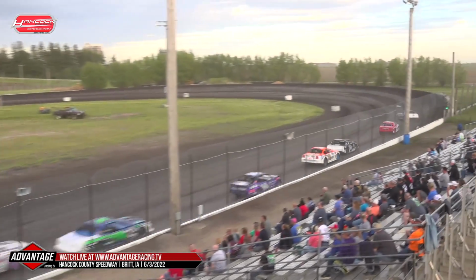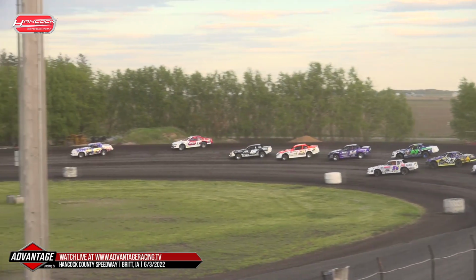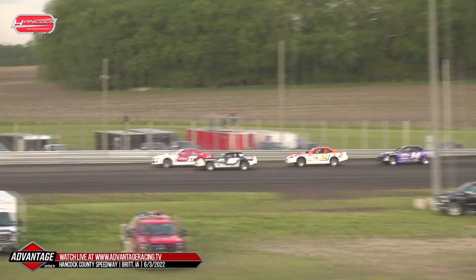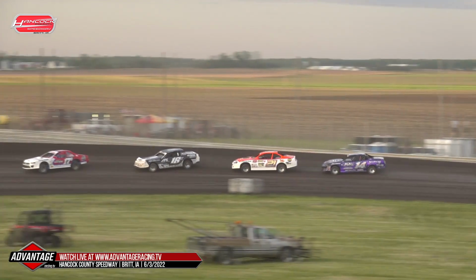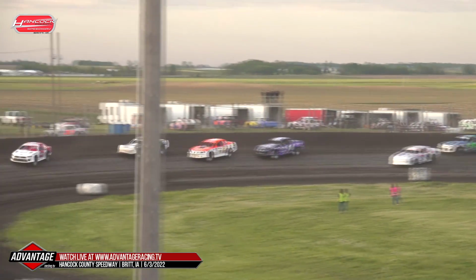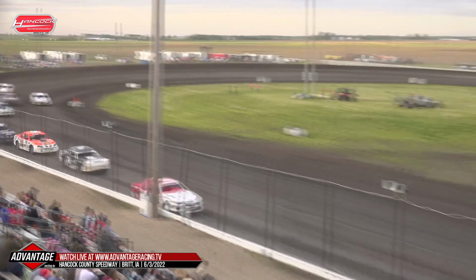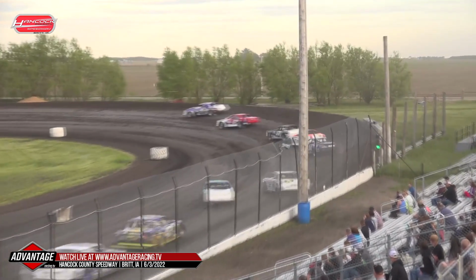The 18X of Ekblad sits in that third place spot, followed by Andrew Borchardt in the 21. Palmer, your top 5 of the purple 14 machine, as we got him 3 deep, almost had one go around from the bottom of the top side of the racetrack. Now single file in your top 5, side by side right behind them.